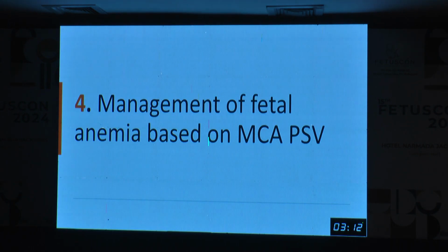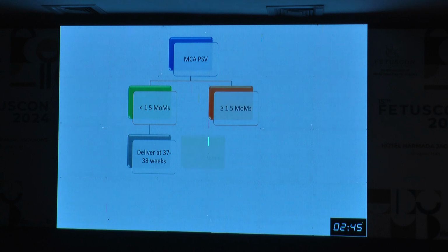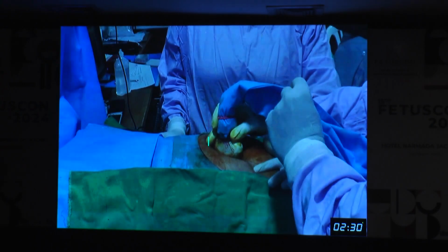The fourth key message is, how do you manage fetal anemia based on the MCA-PSVs? Well, if the MCA-PSV is less than 1.5 MoMs, it tells you that there is no severe anemia. Above 1.3 MoMs is probably moderate anemia, but it's the severe anemia category that we're worried about. So if it's less than 1.5, you keep monitoring. If the MCA-PSV stays below 1.5, you can very safely take her and deliver at term. But if it's more than or equal to 1.5, then you look at the gestational age. If she's crossed 35 weeks, your neonatologist would be happy to deliver and transfuse postnatally. But if it's below 35 weeks, or 34 weeks, is when you have a real indication for intrauterine transfusion.